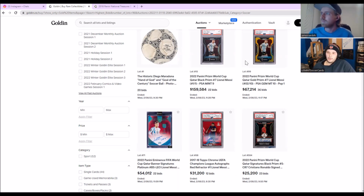I mean, the only thing I can even think of that's sort of in this ballpark is just the 2014 Prism Messi Gold that sold a long time back. And was that a PSA 10? It was a PSA 10 that sold for around $500,000 at the time. But if that came to market now, I think it would struggle to reach even half of that.